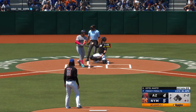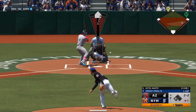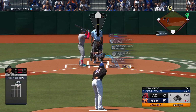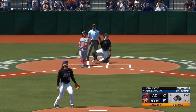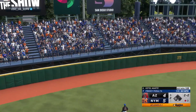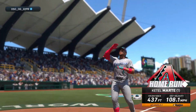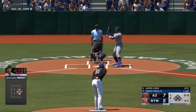And now fouled off. You could see he was trying to stay back long enough to handle the off-speed pitch, but just a little tardy on the fastball. 2 on, 1 out. This one belted deep left field. On its way, gone. Ketel Marte leaves the yard. It's their second home run of the inning.